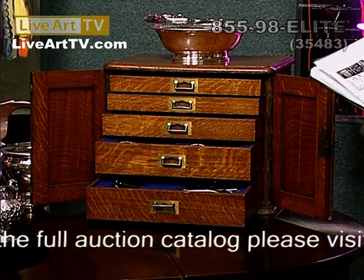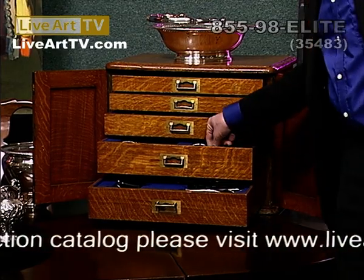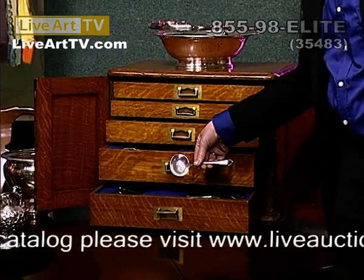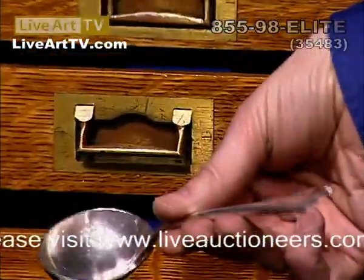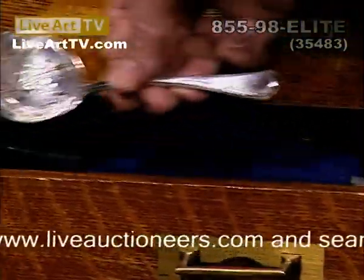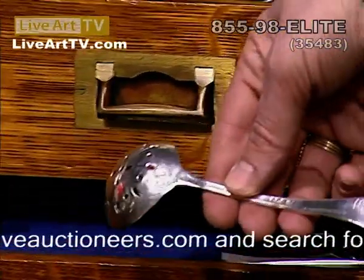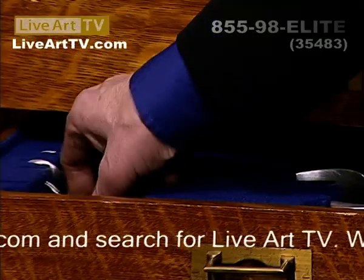And of course, there we go. It's a service of 12. Let's see if we can get inside. We'll look at some of these ladles. See this ladle? That's a lovely piece, right? There's the ladles. There's a strainer, sort of for pickles or an olive. And you have your ice tongs.